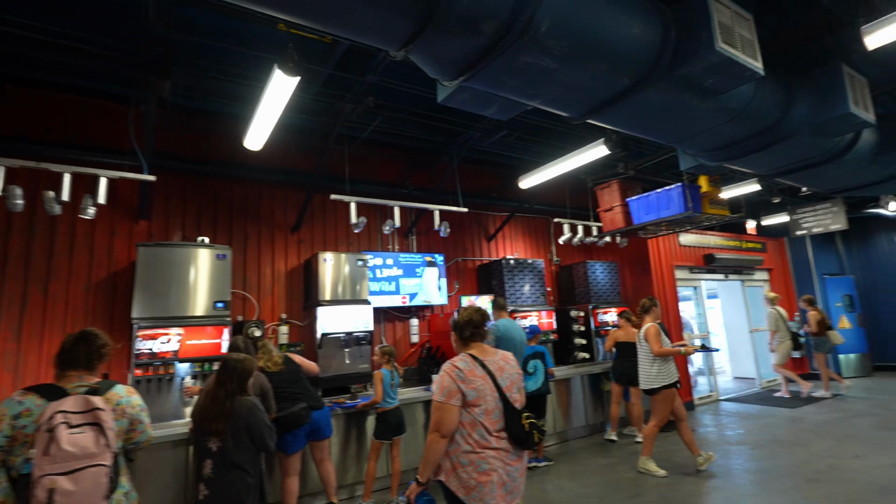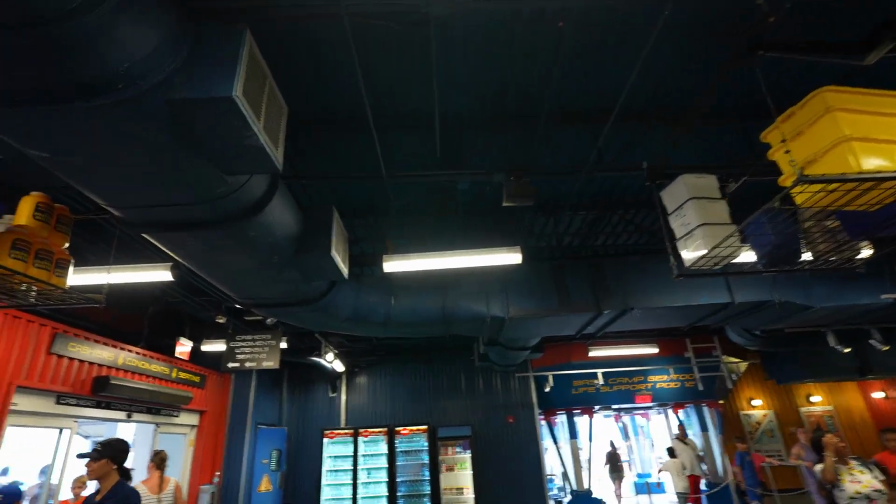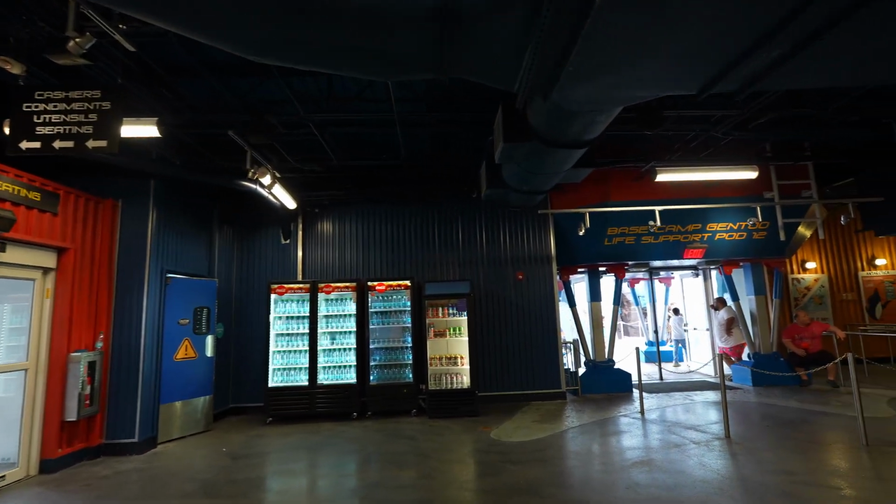Well, there you go. That is what you have in here. So some nice options for food. It is pretty well themed in here too. I do like that. Always appreciate some good theming.